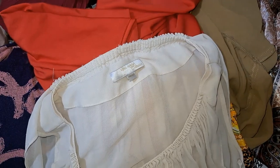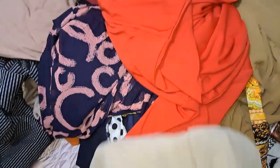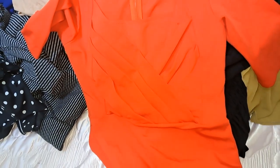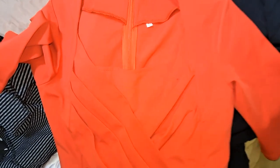We have this. It is a designer, but anyway, irrelevant. But I like this card dress. Also, I have worn it so much and I think it is time for it to go. This one is a gift that I have never worn. It is a basic, simple red dress, bodycon kind of a thing. However, don't like the material. This is to be decided.